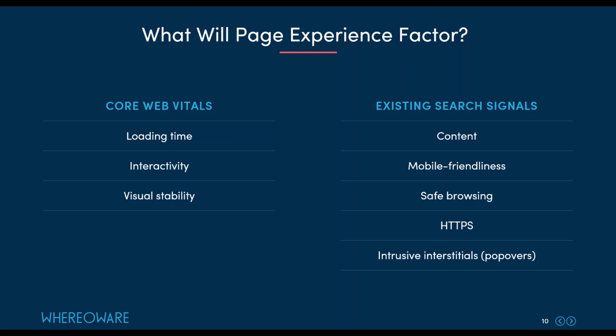And what we're mostly going to focus on are these core web vitals. Now, there is an extended list of web vitals that we don't include here, but Google, again, has talked about focusing on these core 3.